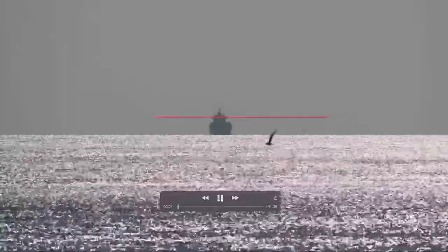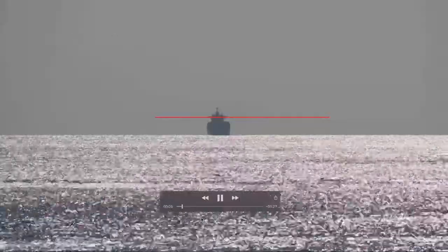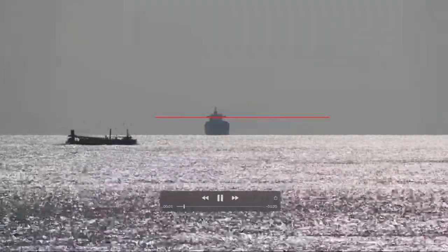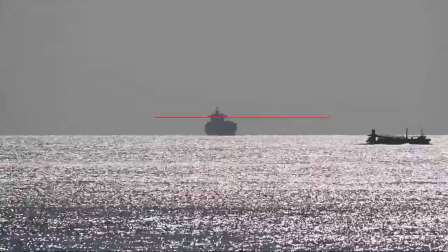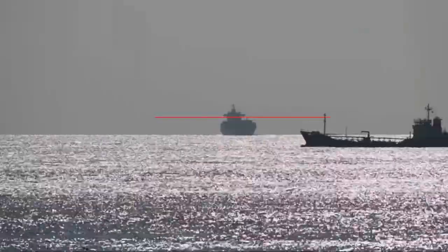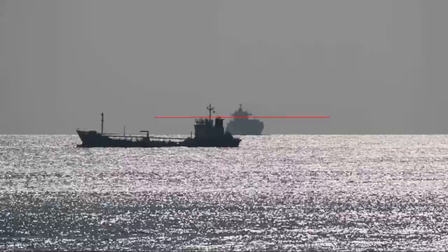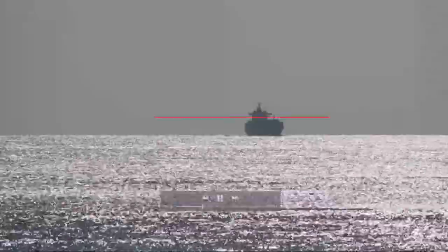So pay attention to that red line. That red line is the starting point of that upper mast. You can see that upper mast keeps going up and up and up because the object is getting closer to us, and that is what you'd expect with an object getting closer to you. But it's not until about right now that you see the bottom of the ship starting to go down. Before that, it stayed in place.